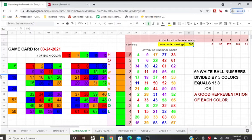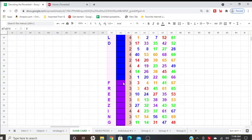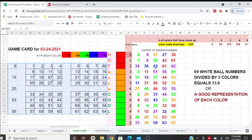Okay, so what I'm going to do now is get rid of all the colors on my game card, and I'm going to start from scratch. So my color code is right here. Here's the red numbers, the orange, green, blue, and whatever's left over is purple. So what I did is I took the 69 white ball numbers and divided them by 5 colors, that's 1 color for each of the 5 white winning Powerball numbers, and that equals 13.8. So my goal is to get as close to 13 or 14 numbers per color as possible, or a good representation of each color.